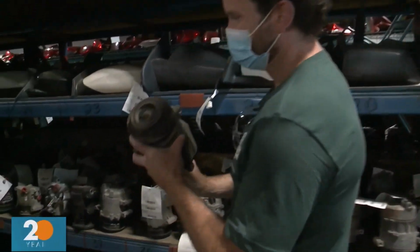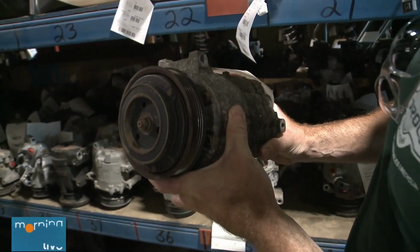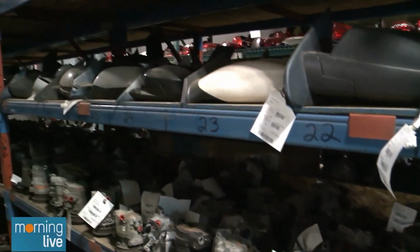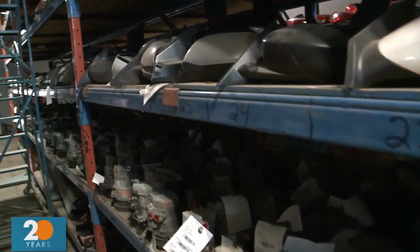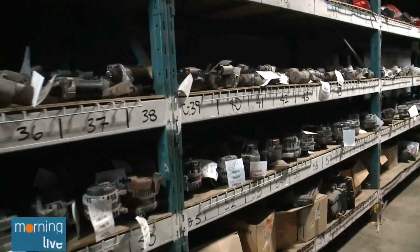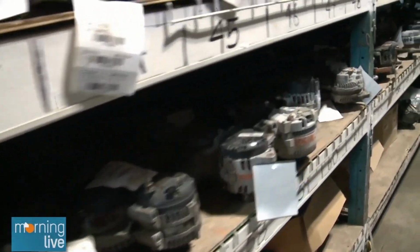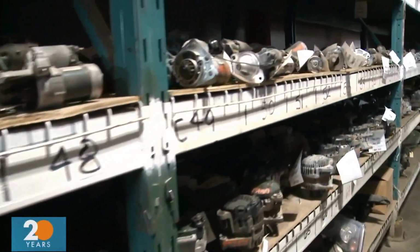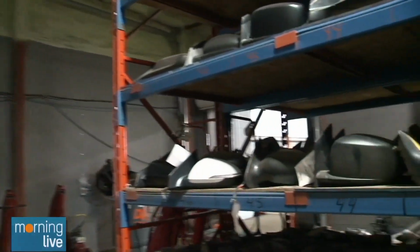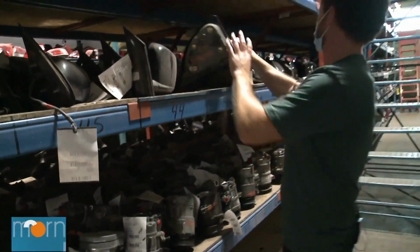This is an AC compressor. Of course it is. So these are all warranted too, for a fraction of the cost of what it costs to go to the manufacturer to get a brand new one. So who's your customer mainly? Would it be individuals like her? Yes, and we also have a lot of fleet customers that we deal with, a lot of companies that have large fleets that get door dings, mirrors, stuff like that, that obviously they wouldn't want to go to the dealer and pay retail cost for. Everything from tail lights to side mirrors.